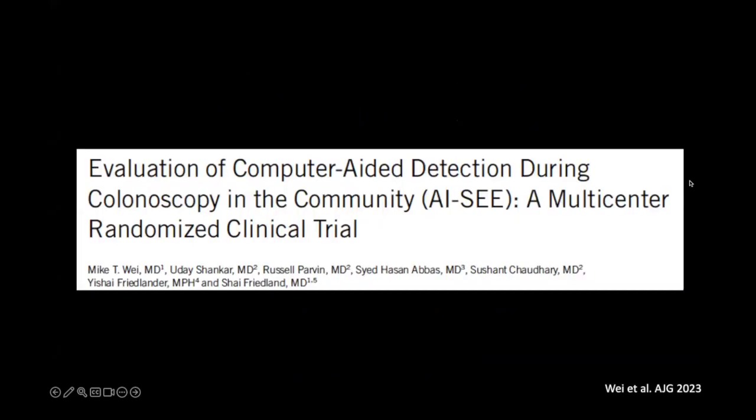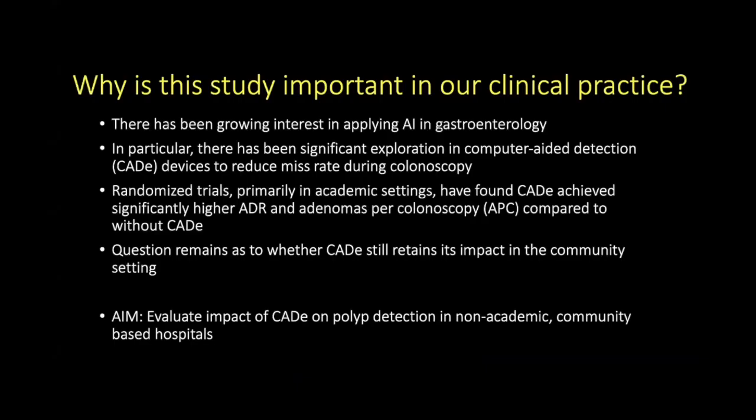Our first study was published in the American Journal of Gastroenterology. It's a randomized trial evaluating computer-aided detection during colonoscopy in the community. There has been a growing interest in applying artificial intelligence in gastroenterology. In particular, there has been significant exploration into computer-aided detection, or CADe, devices to reduce miss rates during colonoscopy.